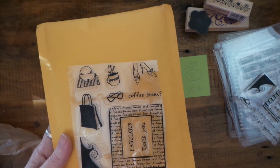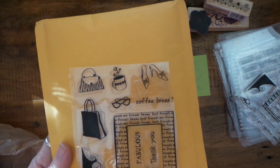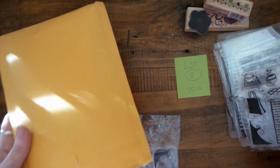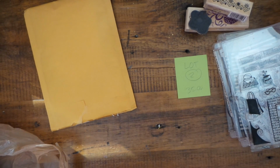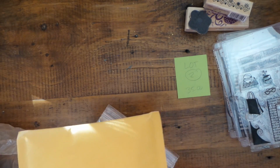Fabulous. Thank you. Coffee break and cute shoes. See, I'm already looking like, oh. But I just have got to keep my stamps moving.